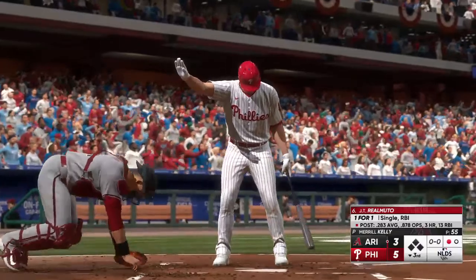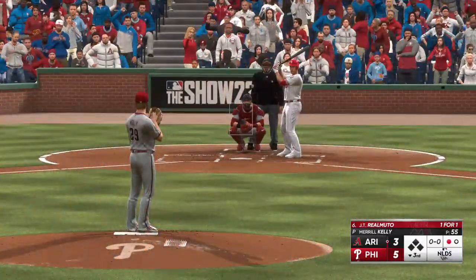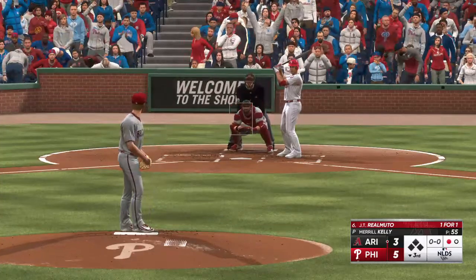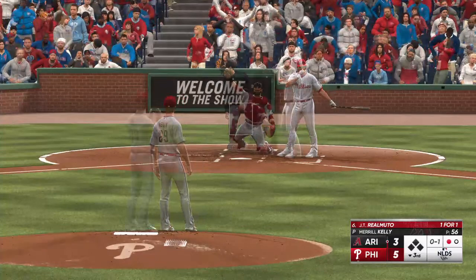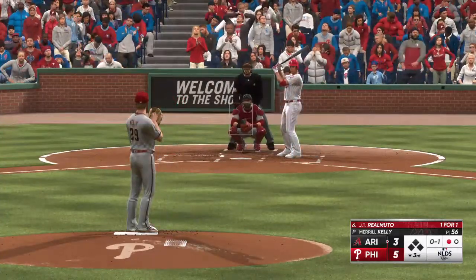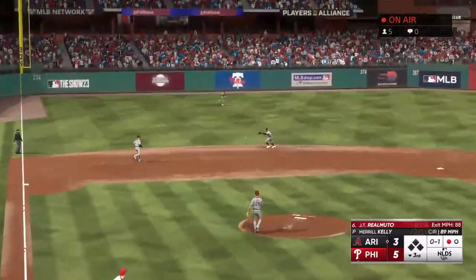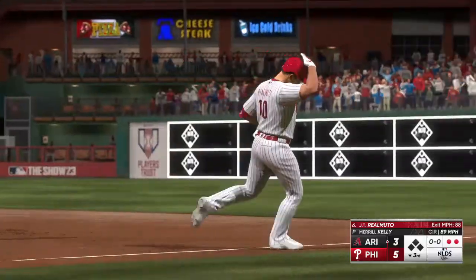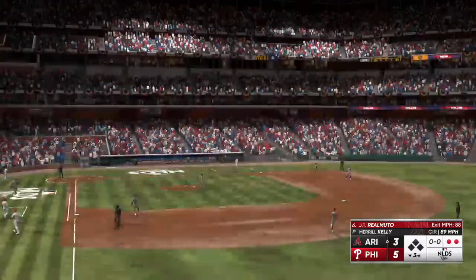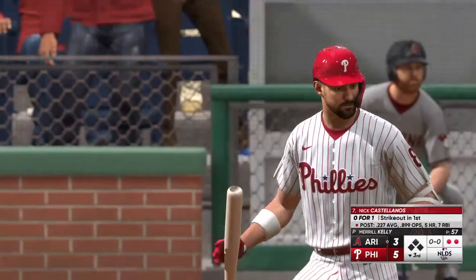And up to the plate is JT Realmuto. Singled and drove in a run his first time through. JT Realmuto has turned into arguably the top catcher in all of baseball. He's won multiple Gold Gloves, multiple Silver Sluggers, multiple times an All-Star. This guy is fun to watch. On the ground, out to short. Perdomo on to first. And Realmuto is out. 2 outs, bases empty.